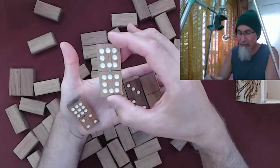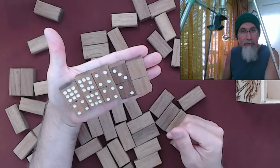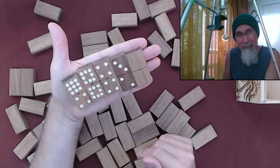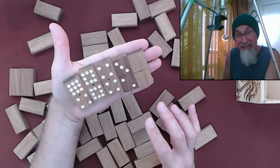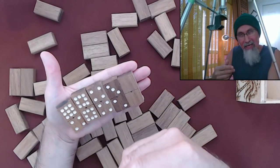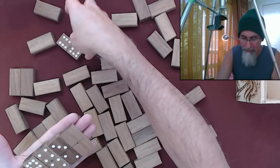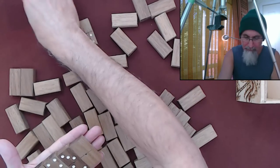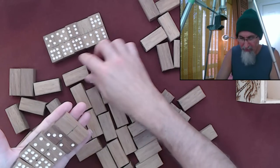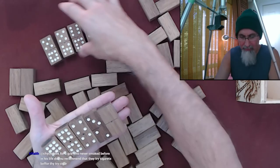Oh, look at this. Sweet, a double, right? And in general, the way we used to play is the highest double puts first. Oh man, I haven't played for a long time. I used to play in the 90s a lot, right? And I believe it's the highest double that puts down first, right? Or maybe the highest value, right? So let's assume you guys pulled these. So this person's got five dominoes as well, right?